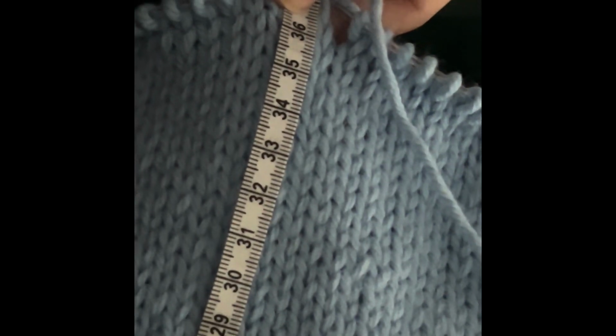Okay, so I'm at 7 centimeters for the arm, and so now I'm gonna start the ribbing. Yay! I'm doing myself a favor, so let's see.